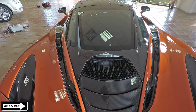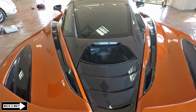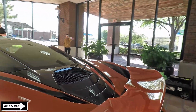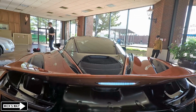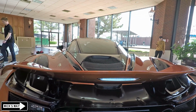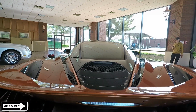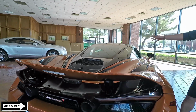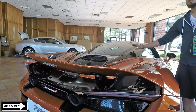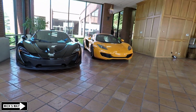So this motor, the new 4-liter, the intake runners are approximately 80 millimeters shorter than the engine that was on the 12C, even the P1 and the 695. Because you're going to lose torque on that, and this car actually has more torque than the 12C, the 650, and the 675.